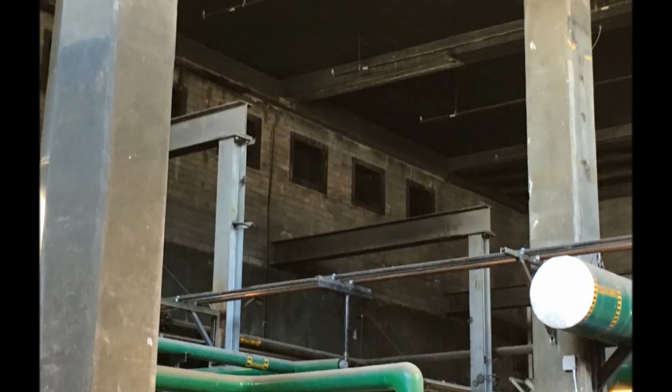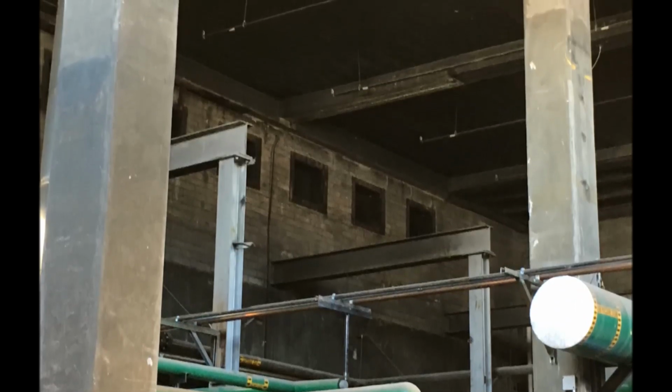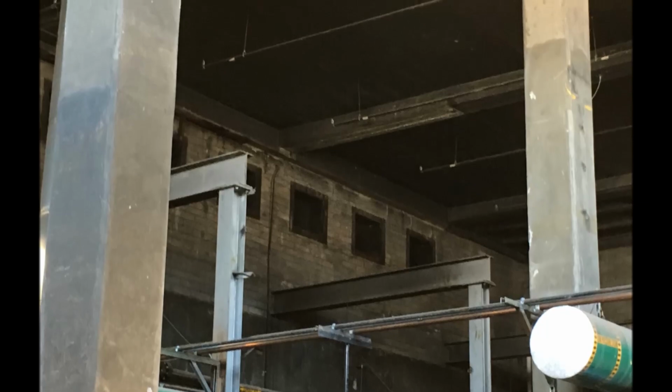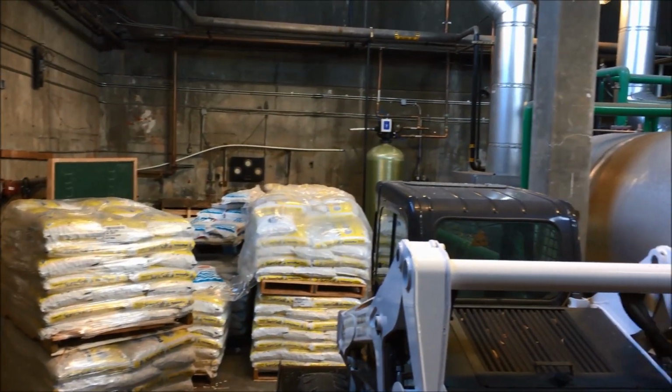Next up in the boiler room, I'm going to look up and you can see the old doors for the coal loading. This particular boiler did run on natural gas, but its backup source of fuel was coal, and there were times that it actually ran on coal.